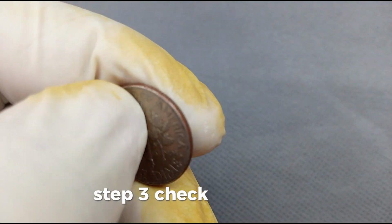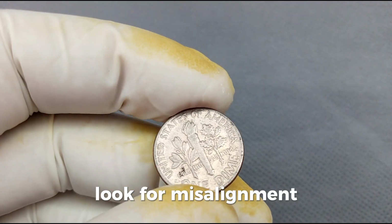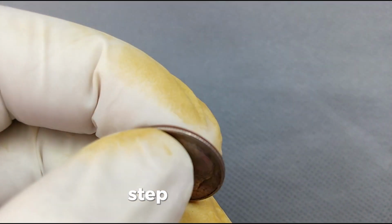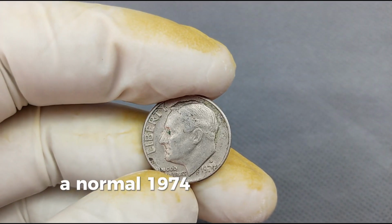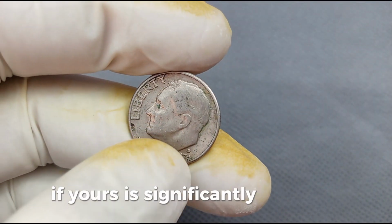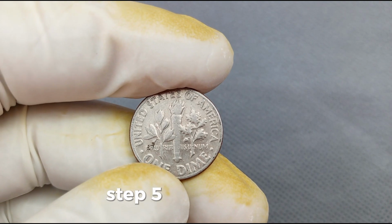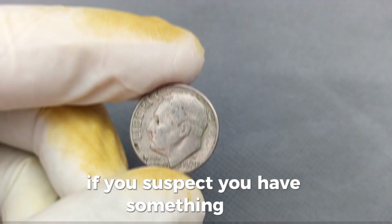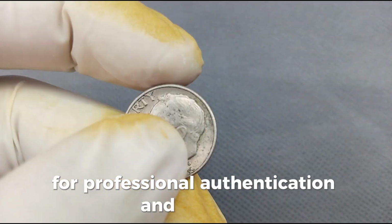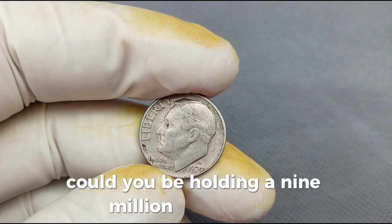Step 3. Check for errors. Place your dime under a magnifying glass. Look for misalignment, doubling in the lettering, or unusual metal tones. Step 4. Weigh it. A normal 1974 D dime should weigh 2.27 grams. If yours is significantly different, it might be an error coin. Step 5. Get it graded. If you suspect you have something rare, submit it to PCGS or NGC for professional authentication and grading. So the big question is, could you be holding a $9 million dime?